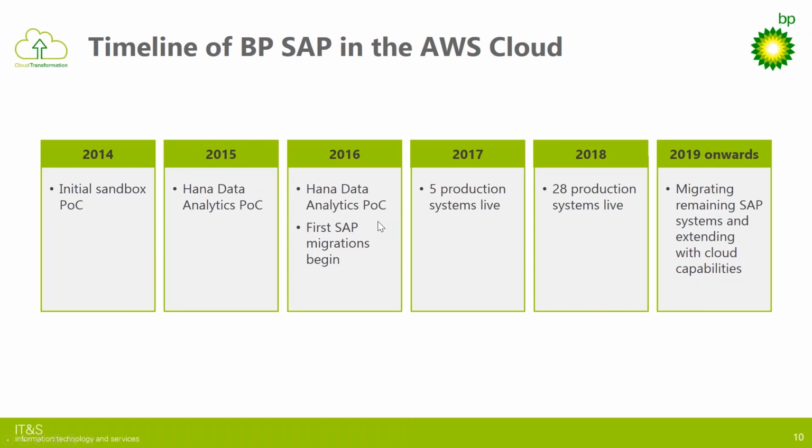So this is a timeline of our SAP journey to the cloud. BP have been customers of AWS for some time. As you can see from the slide, our first SAP deployment was in 2014 with an SAP sandbox. In 2015, we did our first cloud deployment of SAP HANA. It was a proof of concept for an analytics system. Then in 2016, that proof of concept went into production, and following that, we undertook the migration of an existing SAP system from one of our data centers into the AWS cloud.